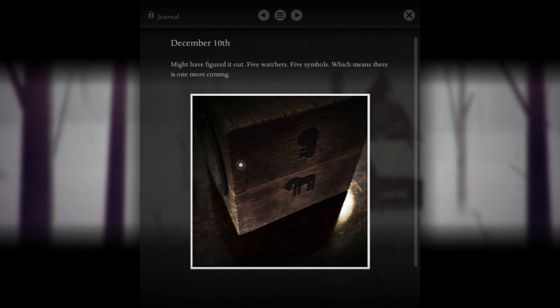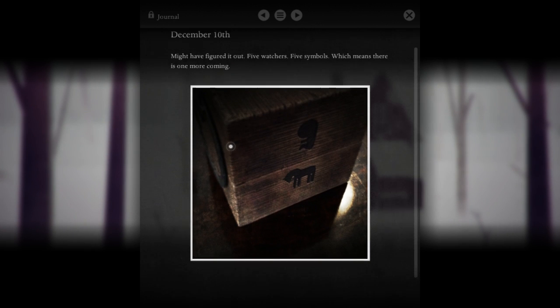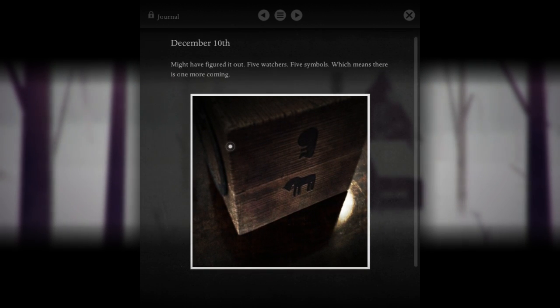And he is very close to figuring out the box. He says that there are 5 watchers and that there are 5 symbols, which means that there is one more symbol yet to come. Yeah, as we've been going through the journal itself, we have been seeing different shapes. We've been seeing triangles, half circles, squares, and those are all messages being sent by these watchers to open this box. We just need one more.